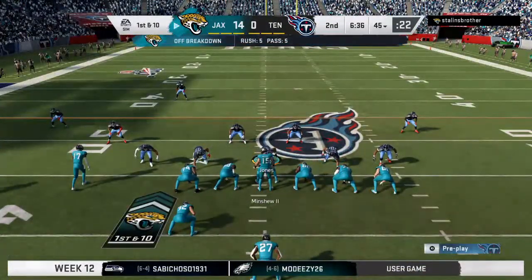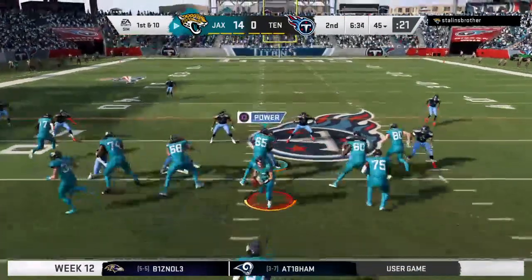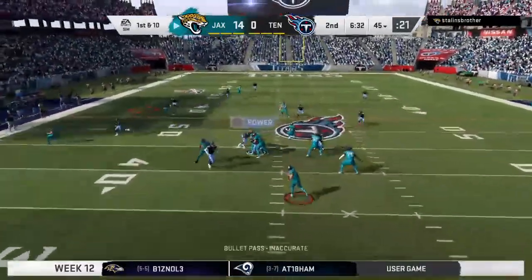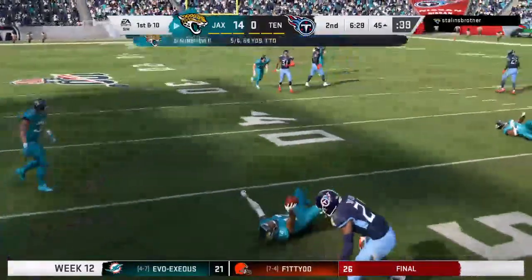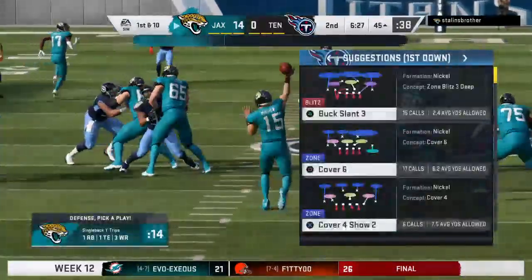Here's 1st and 10 all the way up at the 45. Throwing on first down is Minshew. He completes it to Westbrook. 10 yards there, good enough for a Jags first down.